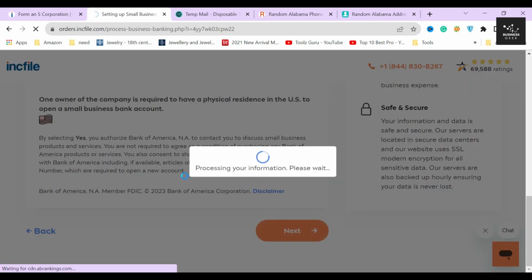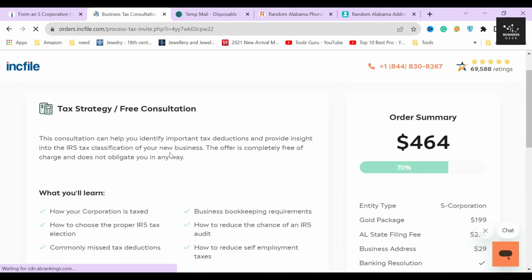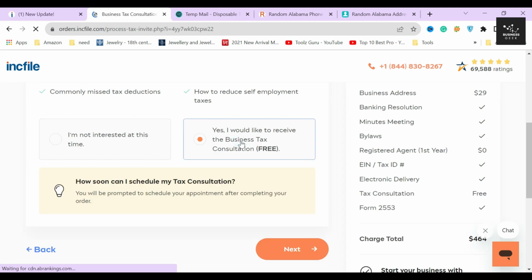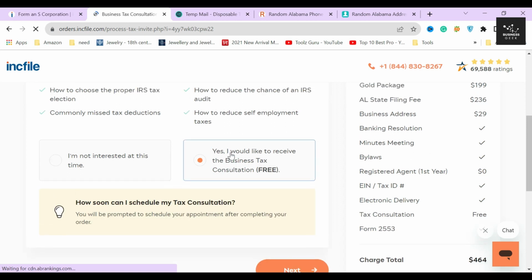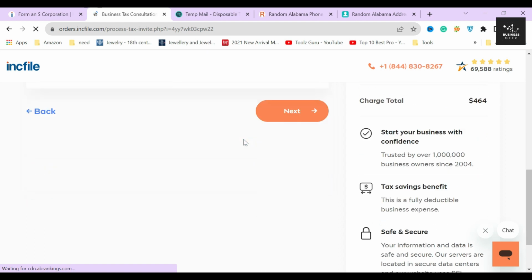Next button. Next, InkFile will ask you whether you want to get a free tax strategy or consultation call with them. Always select the Yes option because it will help make this clear how to run and operate a corporation and how to file taxes and lots of other things.